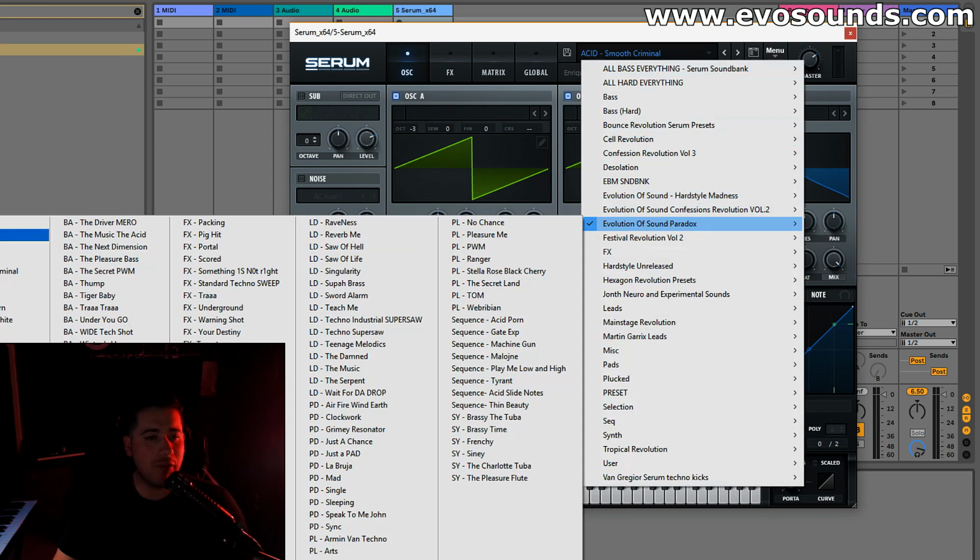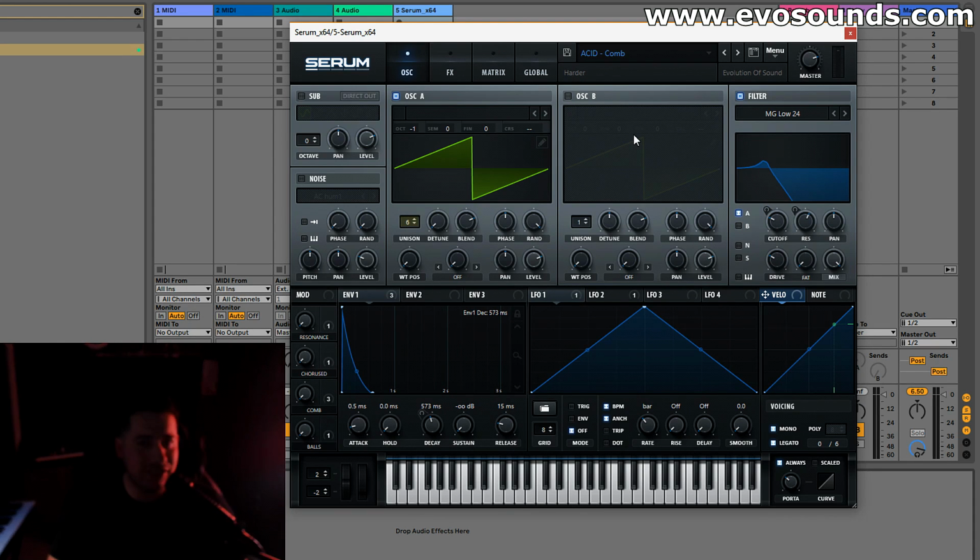Let's get started in checking some of these sounds out, guys. So first off, we're going to have here our acids. Now, our acids are going to be very aggressive. There's going to be a couple that are more chill, like the traditional 303, but when you're going inside of Serum, you should know already that you ain't going to get the 303 sound, but you're going to get something just as good, and this is going to be Acid Comb.